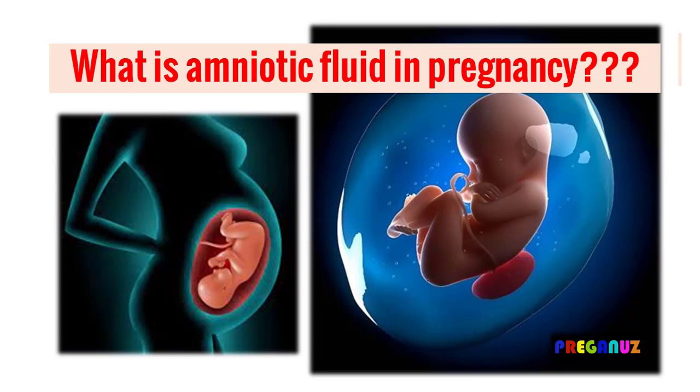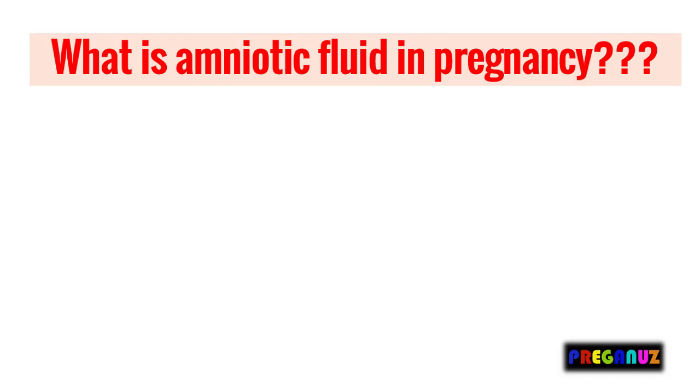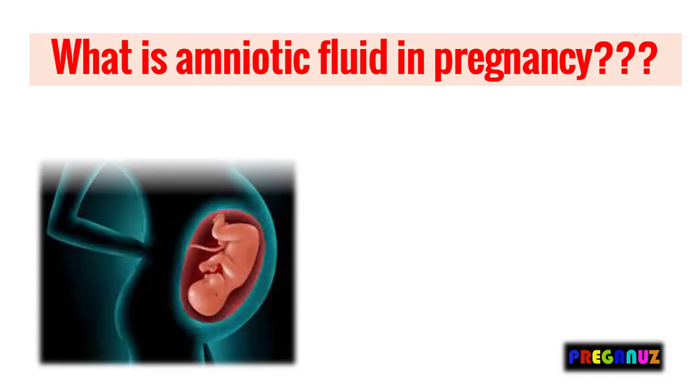I'll be discussing amniotic fluid in pregnancy. This is a very vital topic that has to be understood by each and every pregnant woman because this is something not very natural, but at the same time, it is something that one has to be aware of. So let's understand what amniotic fluid in pregnancy is.